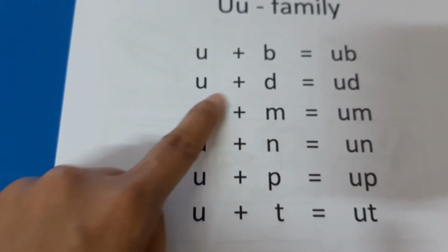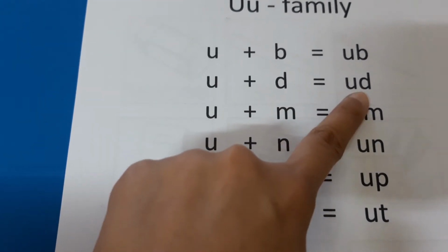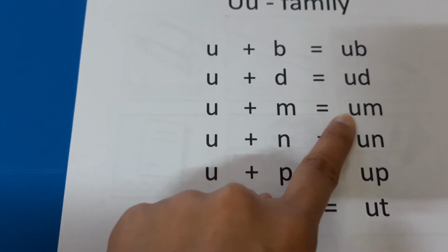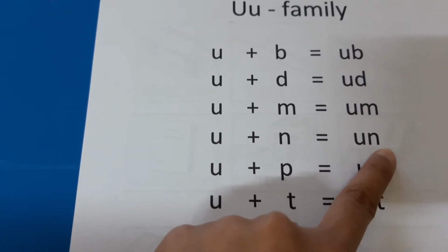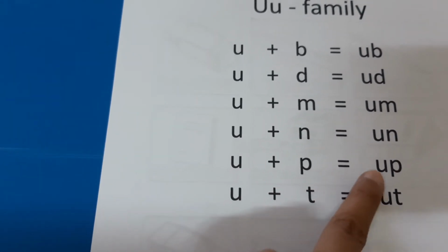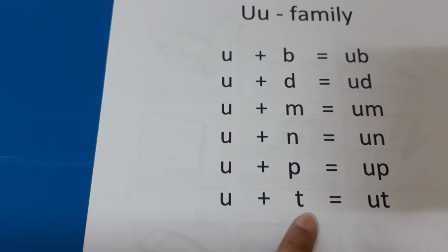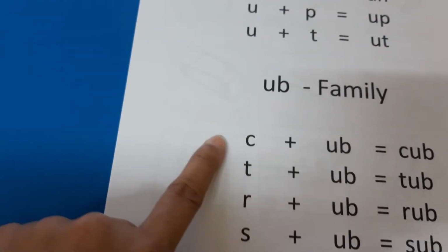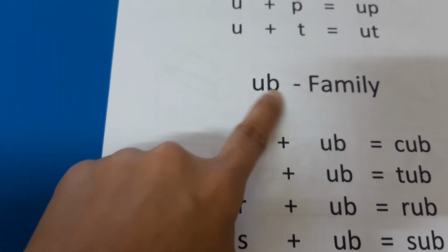Ab. Ad, add. Am. An, an, an. Up, up, up. At, at, at.